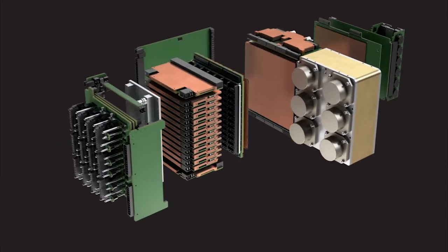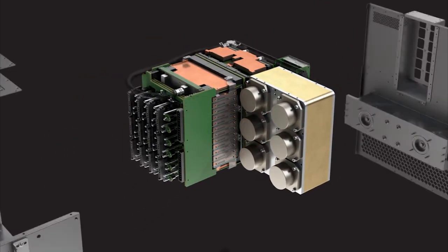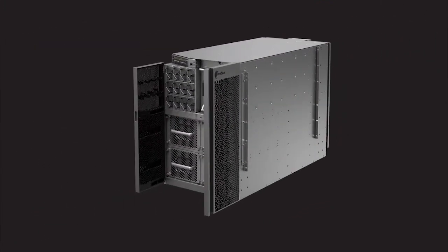If you are interested to know how the chip increased the training performance, watch this video that explains how the chip works.